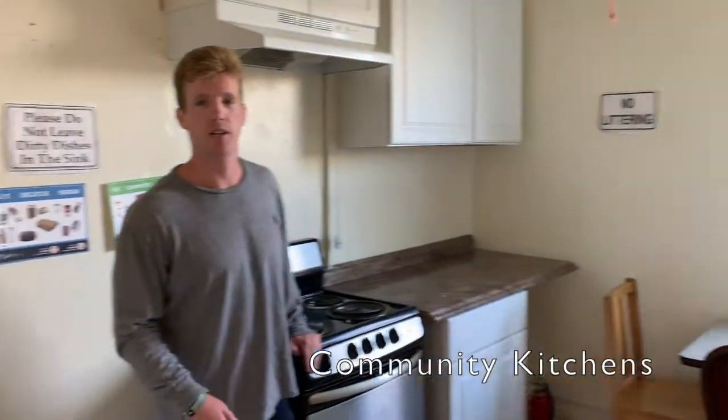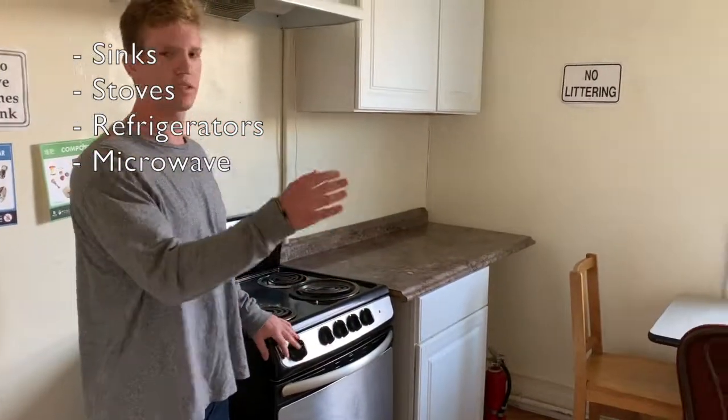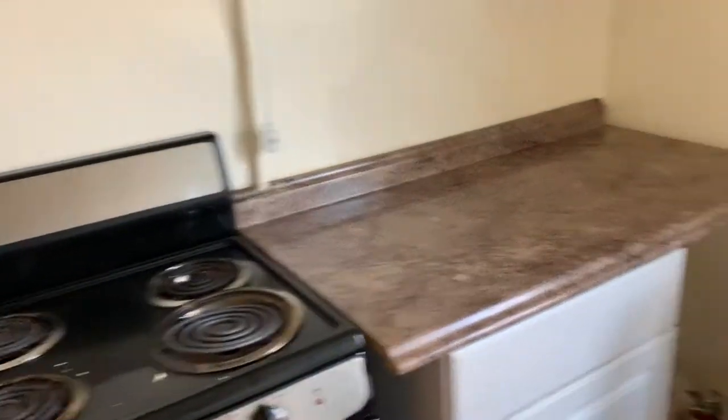Here at North Beach, we have a couple community kitchens with sink, stove, fridge, and microwave, everything you need to cook a dinner. You can grab ingredients down the street at Whole Foods, anything you want to have a good solid dinner.